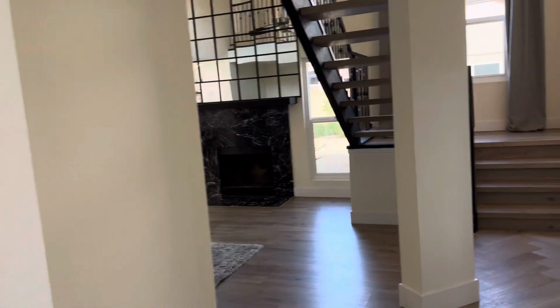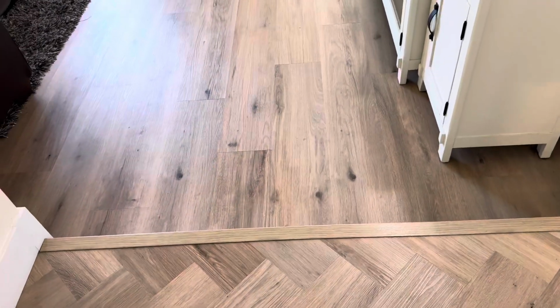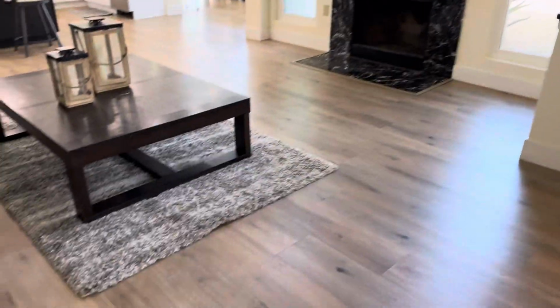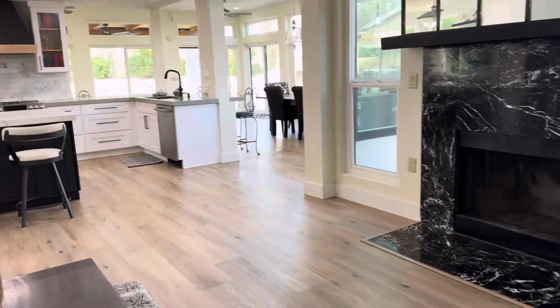I don't want the runtime to go too long. So anyways, we've got a herringbone pattern here. There is a slight step down into both of these rooms. But most of the people, when they come through, if they don't go upstairs right away, they just go in through the family room, the living room, pardon me.